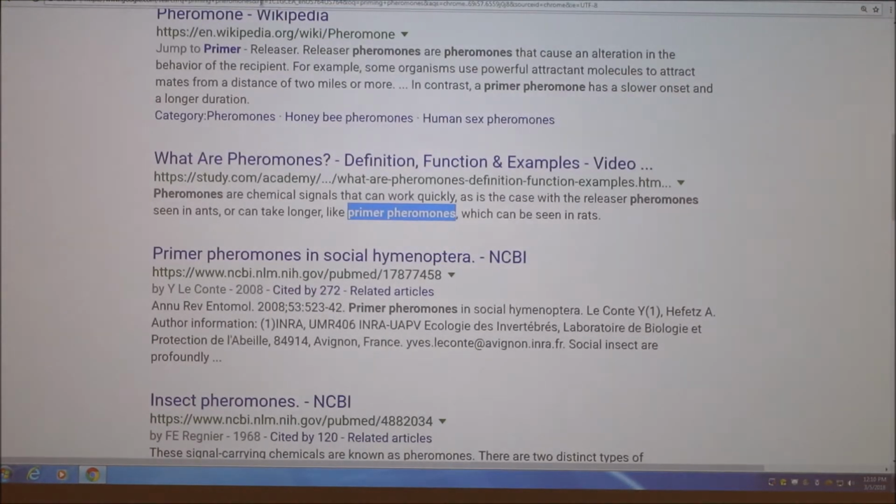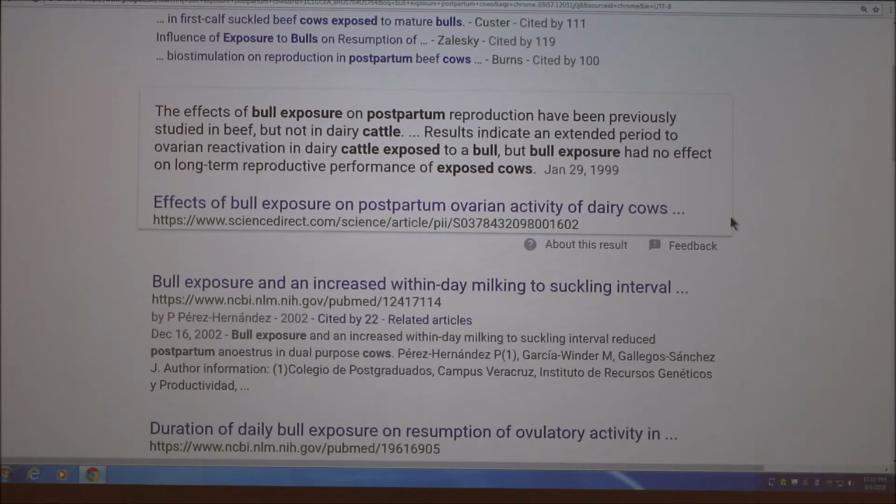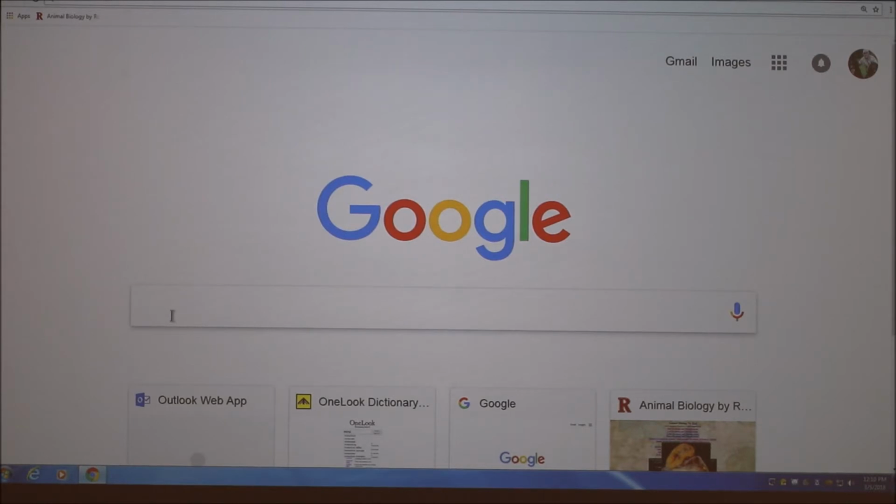Let's get back to our bull exposure. So then, if you see postpartum reproduction, that means a cow or a heifer has given birth. And they've done bull exposure on cows and heifers that are in the postpartum and estrus period. Okay, maybe I spell that out for you. Postpartum and estrus.